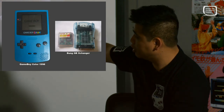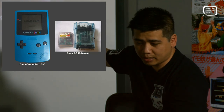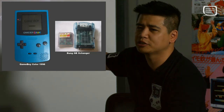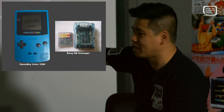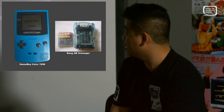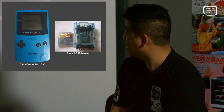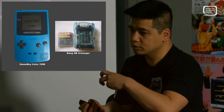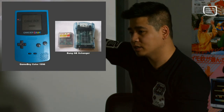And then there was a company called Lik Sang, who did lots of imports back then. They had a bit of a ruckus with Sony and went out of business, and they transitioned and became Bung. And Bung made these flash carts. So this is one of the first flash carts for the Game Boy, which allowed you to put your ROMs onto them and then play them on the Game Boy itself.